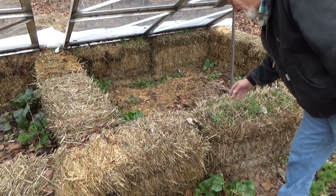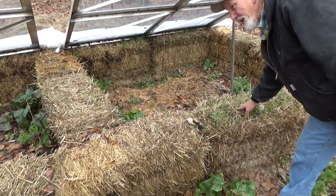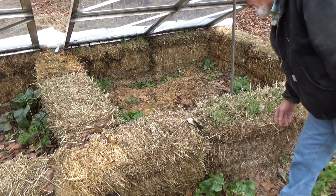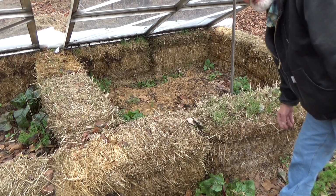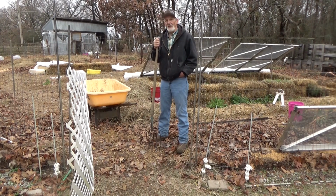Not only are these doing pretty good, it looks like we're starting a pretty good crop of wheat right here on the bales. I'm just gonna go ahead and let that grow, then we'll pull that up and add that to the mulch. Looks to me like we got a pretty good layer of mulch on the garden as it is. Well, except for the walkway here. And I think I got some wood chips coming, and I'm gonna go ahead and make a defined path with those.